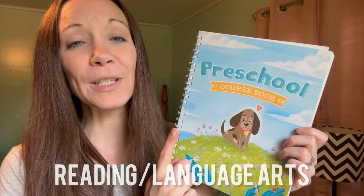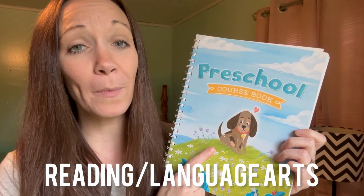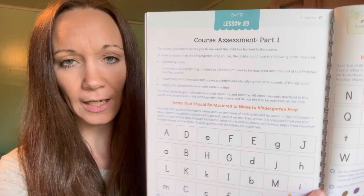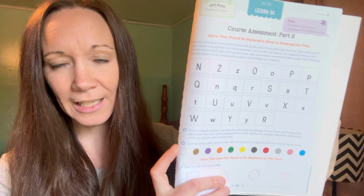She's adventurous. I purchased the Good and the Beautiful's preschool program for my daughter, Emma. And I really loved this course book and the course itself because it seemed pretty gentle. It was going to be doable for her. Altogether, there are 90 lessons in this book. And so it ends with a course assessment at the end. So this is 89, and then this is 90 here.